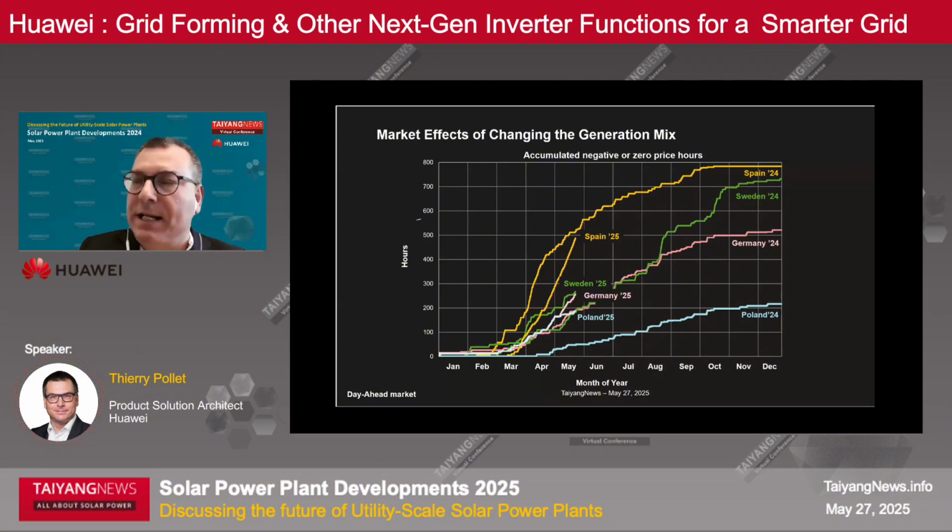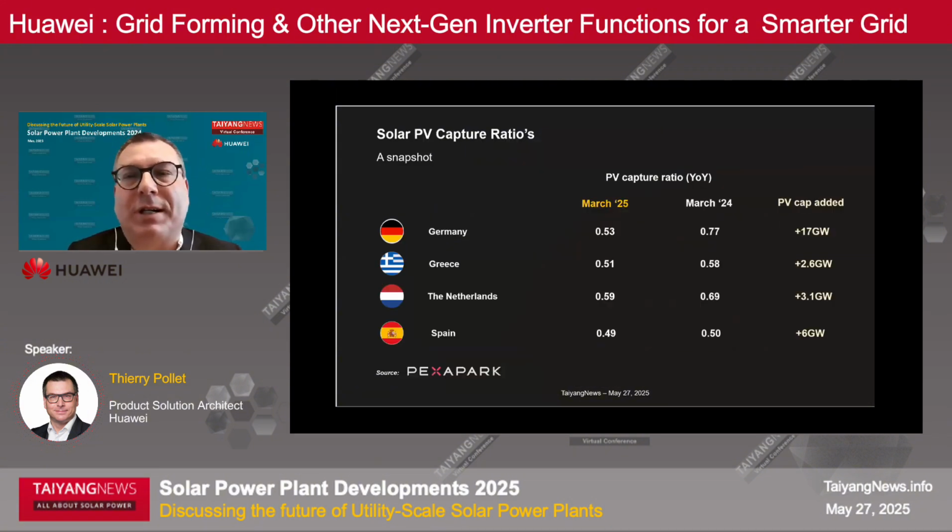Another parameter that is relevant in this discussion is the capture rate for PV, or the capture ratio. And here also we see confirmed the trend that with increased installed capacity, the capture ratio for PV is having a downward trend. The PV capture ratio is the PV capture price normalized to the baseload prices in the market. And you see here that year on year, for the last months, the ratios have been dropping.